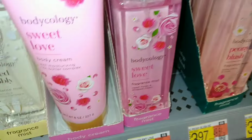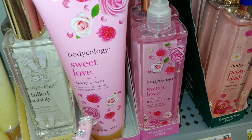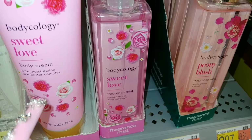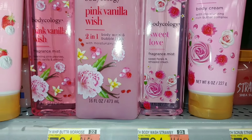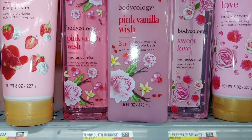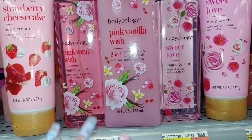And these are one of my favorites, Sweet Love. I've shared this several times. A few years ago, I shared these body creams, body wash. So you might want to take a peek at your store to see what they have, but these are my favorite. I highly recommend them if you love sweet smells.